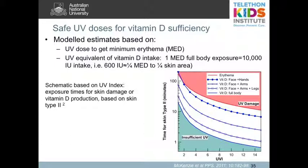You can get your vitamin D if you've got your whole body exposed in about 2 minutes. But if you only expose your face and hands, you have to be out for more like 15 minutes, and then you're starting to get close to this period of time where you'll get sunburn. So the more skin you can expose, you increase your safety margin.